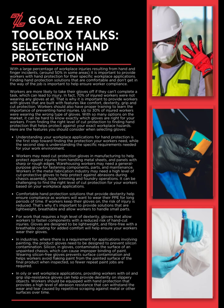In industries where there is a requirement for applications involving painting, the gloves need to be designed to prevent silicone contamination. Silicone in gloves contaminates the surface of an unpainted chassis, which can cause improper binding of paint. Wearing silicone-free gloves prevents surface contamination and helps workers avoid flaking paint from the painted surface of the final product when inspected, so fewer repeat paint jobs are required.